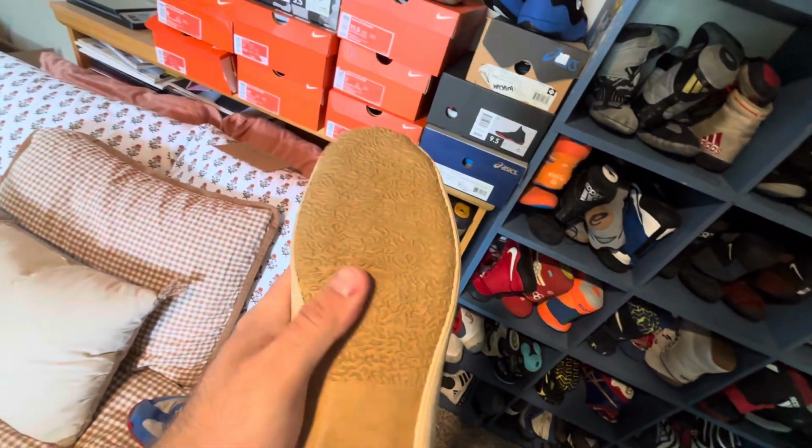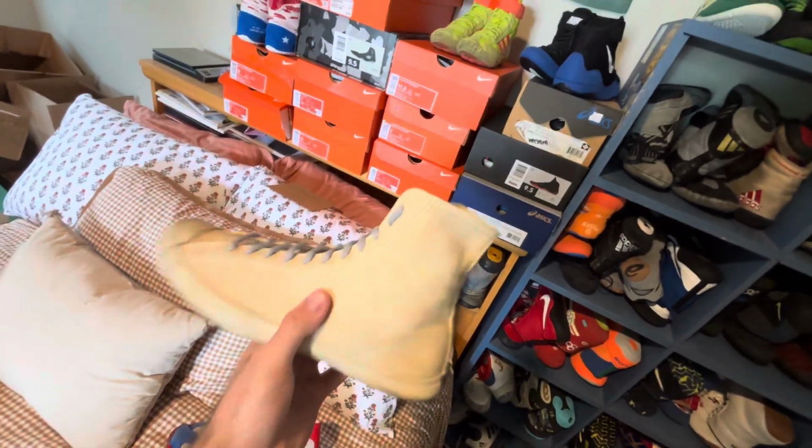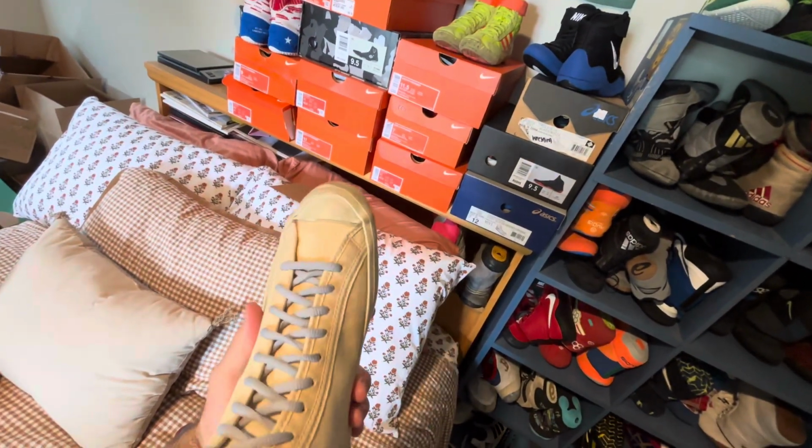These are awesome. More Converse. Really grippy soles here for how old they are. These are actually from the 60s. So, I mean, these are really old. If your grandpa wrestled, these might have been before his time. Let's put it like that.